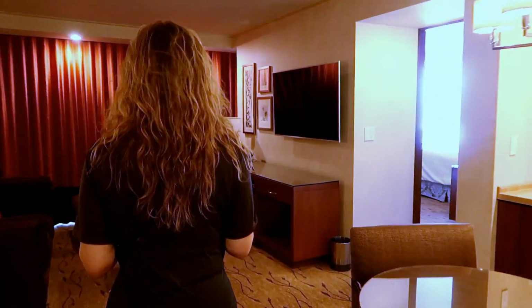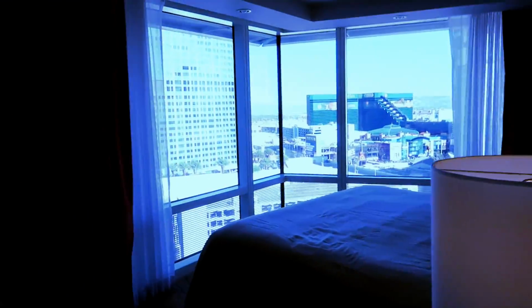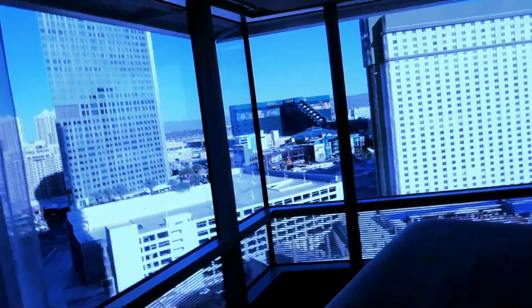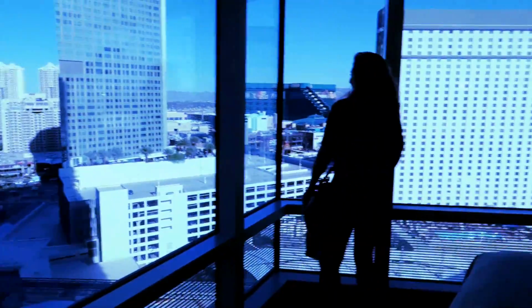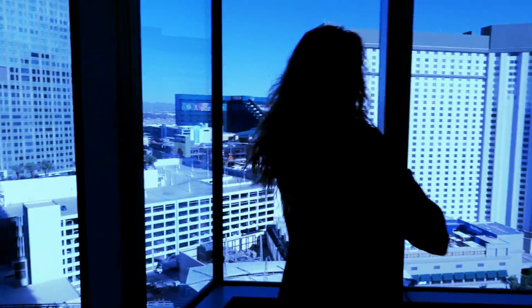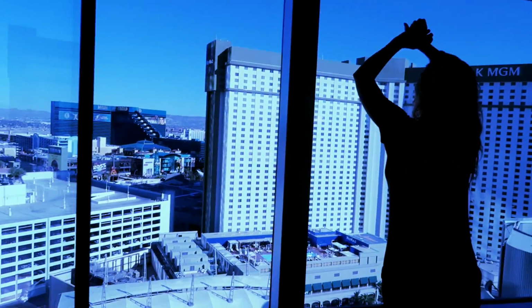Oh, I love it. The curtains opened automatically when we walked in. Did they? Oh my God. Holy crap. Yeah. I don't want to leave tomorrow. I want to stay another night. Oh my God. Yeah.